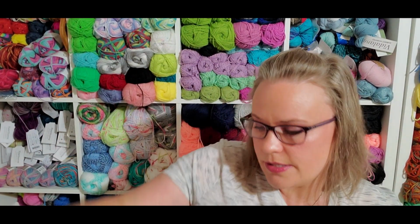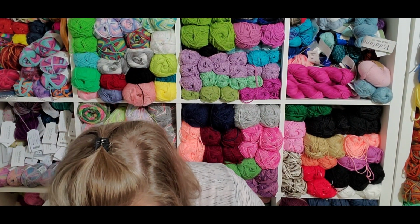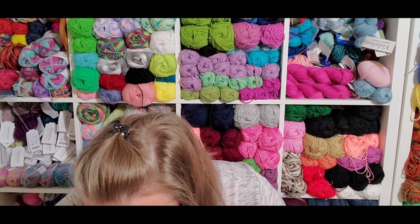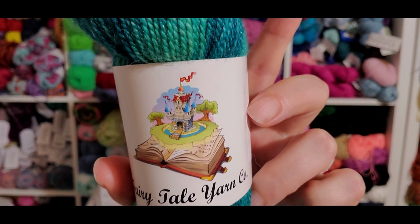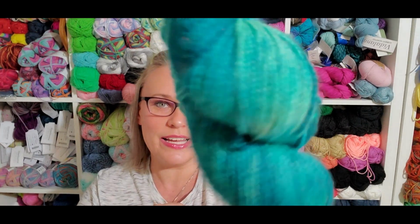Fairy tale. So I did purchase, I thought I got two, but maybe I just got the one. Let's see. That's Queen City, Black Cat. Yeah, it looks like I just got the one. So this is Fairy Tale Yarn Company, and this is the Mermaid Hair Fingering. This is 45% alpaca, 45% merino, 10% stellina, 500 yards. And this is the colorway Kelpie.